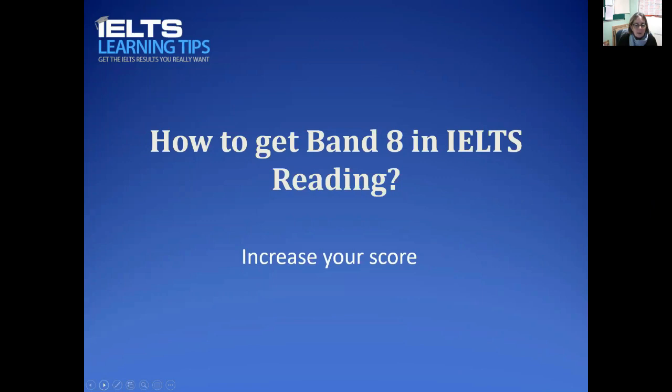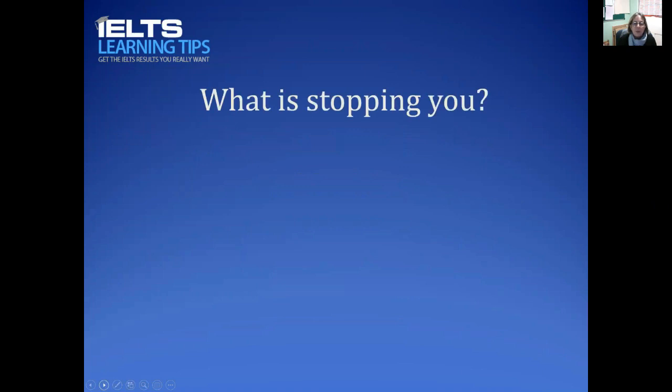Okay, so Band 8 is about improving your score, getting more of the questions correct, and not making too many mistakes. So what is possibly stopping you from getting that now? If you're hovering around Band 7, or even 6.5, so if your scores are around 26, 27, up to 31, 32, then you're around 6.5 to 7. In order to be sure of your Band 7, then you really need to get it fixed around 32, 33 every time you do a test. And if every test gets you around 32, 33, then it's only a small step to getting 35, 36, which will get you that higher score.